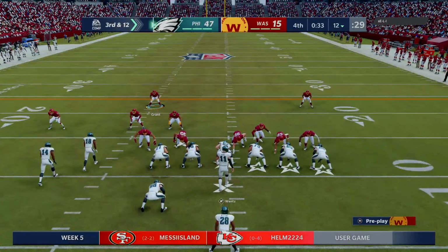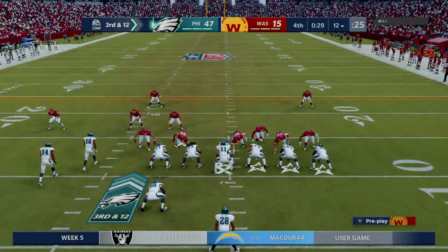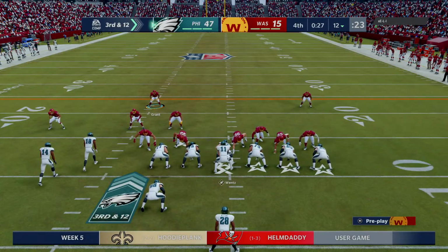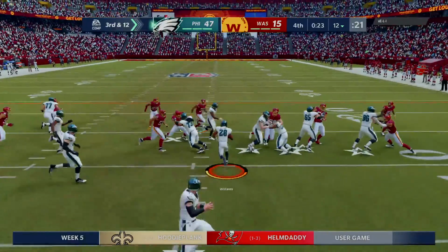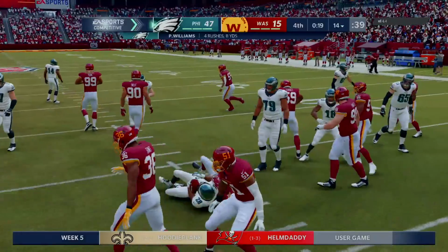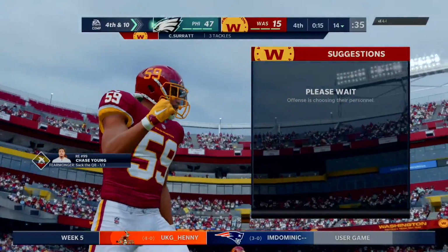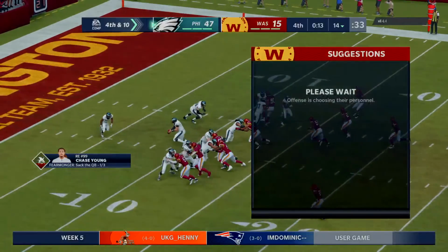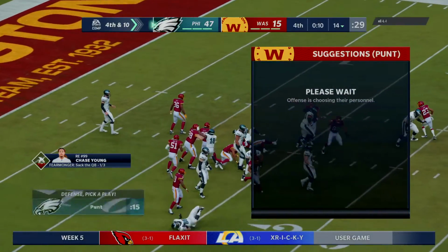So time to start going in the other direction as they come up now 3rd and long. And he'll give it here to his running back. And he'll only get this to the 14 as he'll come up well short of the first down. 2 yards on the pickup there. It's 4th down. A gain of 2 yards on the play. Brings up 4th down.